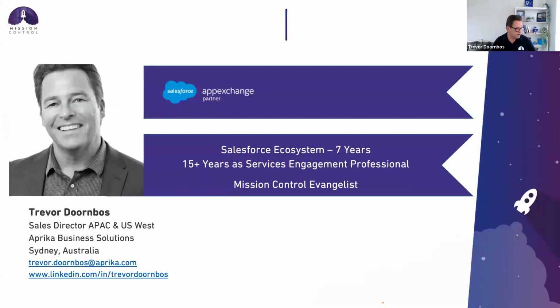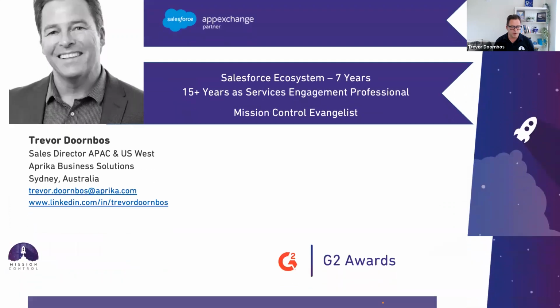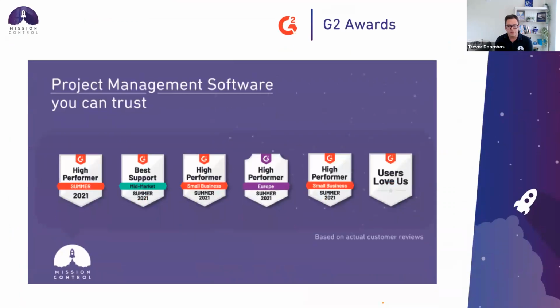I've been in the Salesforce ecosystem coming up to 8 years, and it's my second year at Aprika Business Solutions as, I like to say, Mission Control Evangelist. What we'll be walking through today is pretty much an overview of Mission Control, going through the solution set.